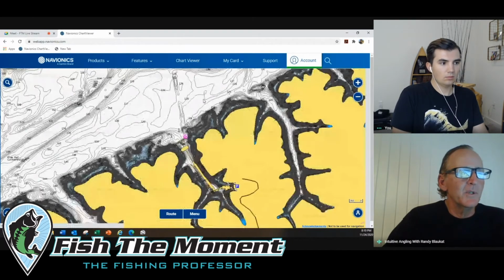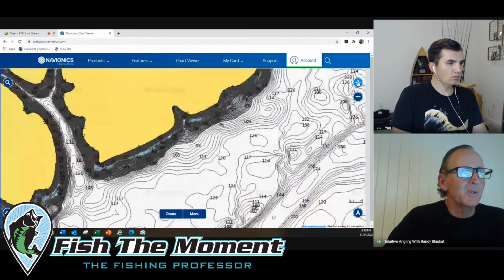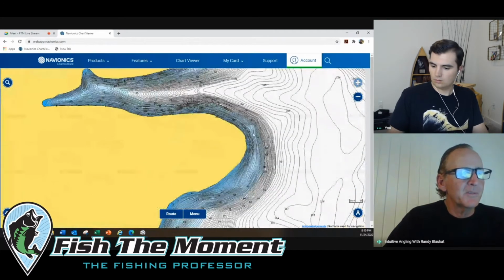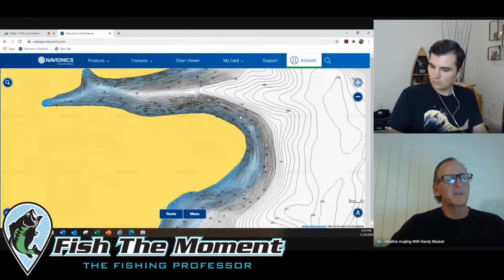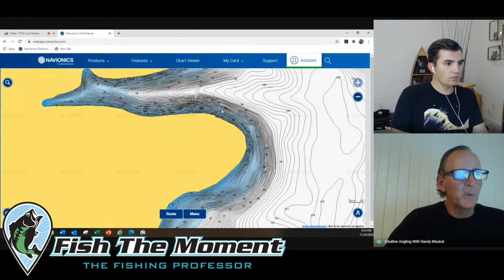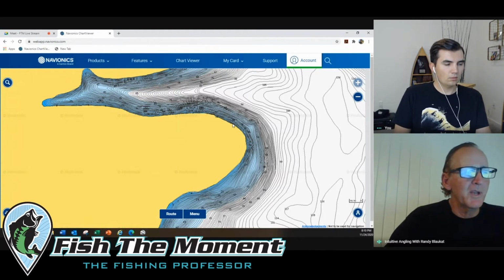And every one of these, there's tons of little main lake rounded points. Some are more defined than others, but here's just a typical point on Cumberland. It's just main lake bank here, turning into a rounded steep point. You've got 50, 70 feet of water a long cast away from the bank. And you've got a mixed rock variation here. A lot of these banks on Cumberland have a combination.